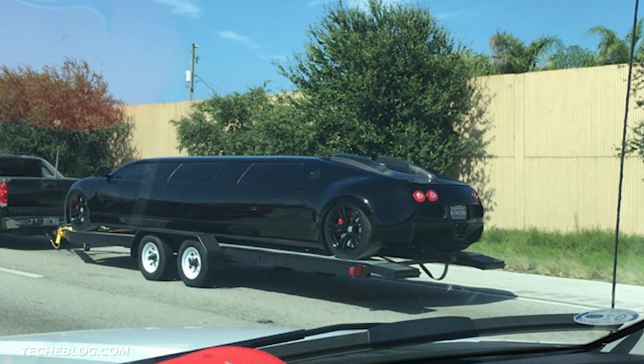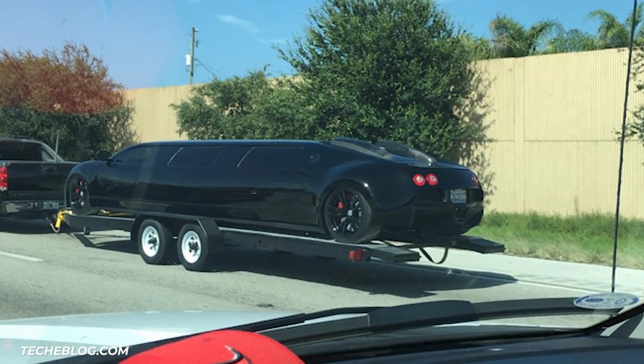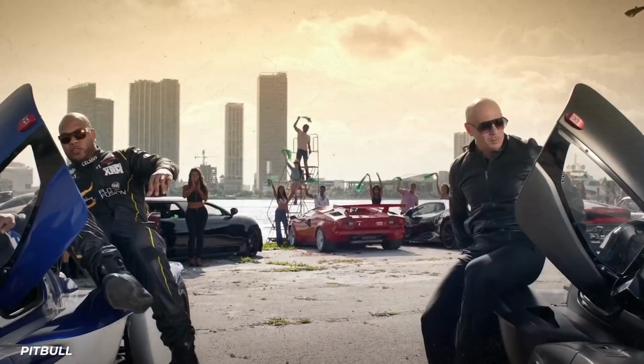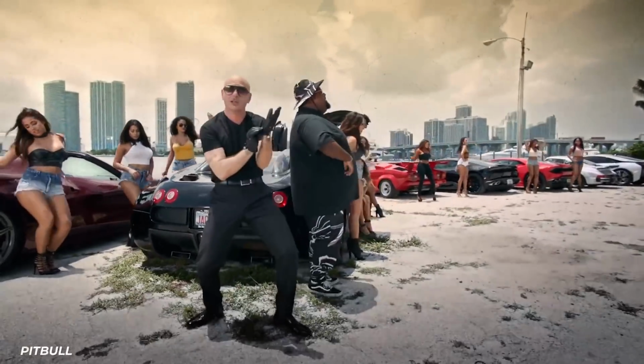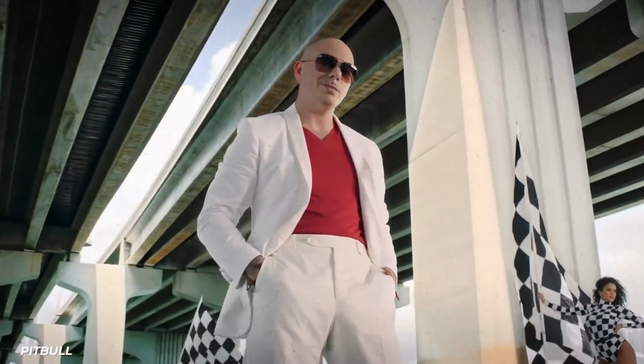That would be crazy. But they would make a replica of what a Bugatti limo could be, created by USA Republica for the Pitbull music video for Greenlight. There's not a lot of detail, but seeing as the car was primarily just part of the background, not a lot went on the inside.